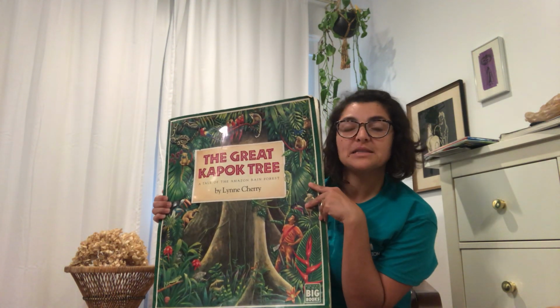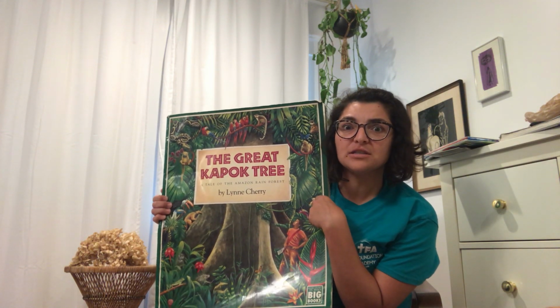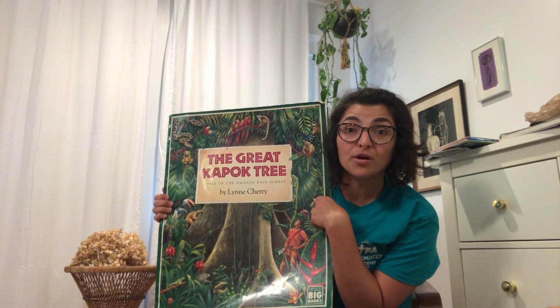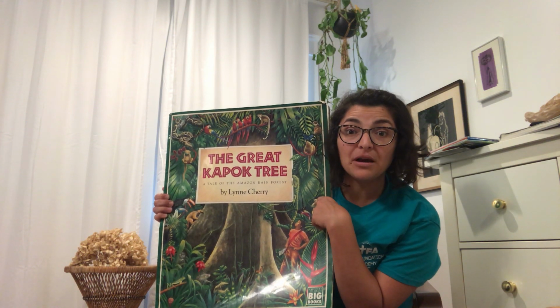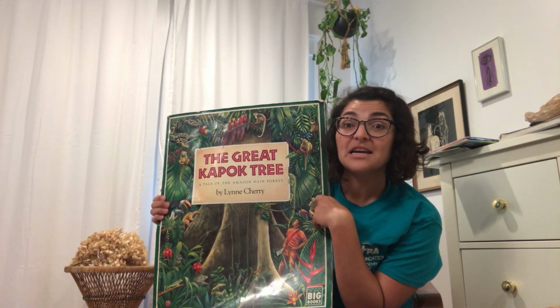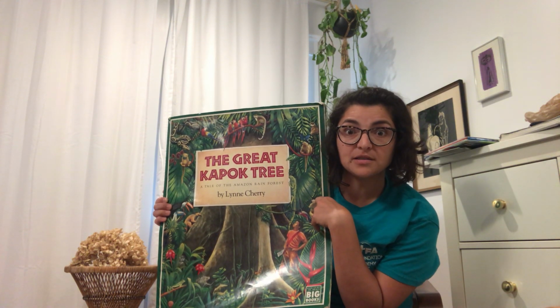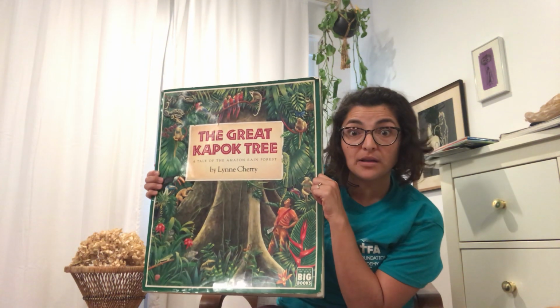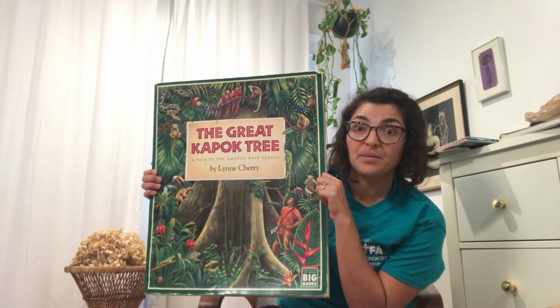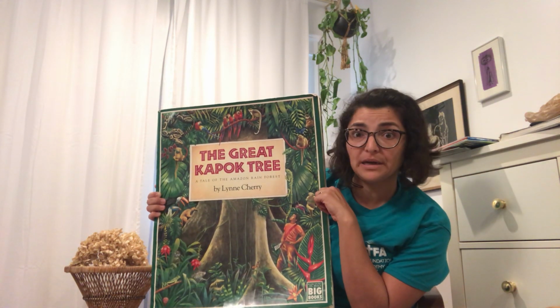So this story is about the Amazon rainforest. And the Amazon rainforest is one of the biggest rainforests in the world, and it is in South America. Mr. Anthony and Miss Donna's class actually did their Jacksonville Science Festival project about the Amazon rainforest. So I borrowed this book from their class because they were busy studying it so much, and this book helped them. So we're going to read it together.